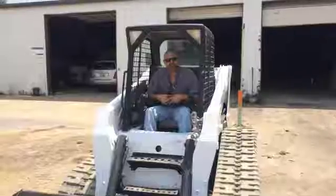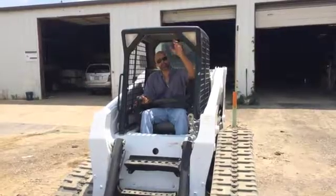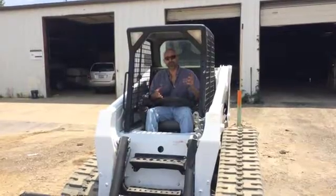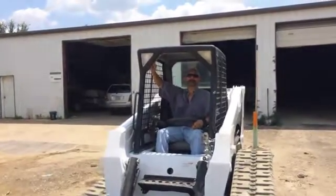An important thing to point out here are the controls. These are foot-style controls. You need to put some grease on that pin. These are the H-style controls. Right now we've got it set up on the foot pedal controls, but if you hit this switch, your left is the boom, your right is the drive. So I'm just going to leave it as it is right now with the foot pedal controls.